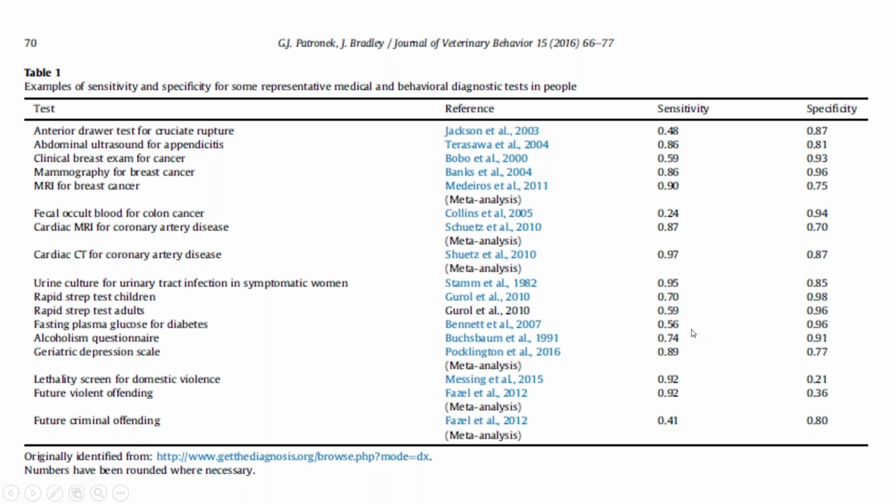Actually, urine cultures are the one that you do best with everything. Coronary CT for coronary artery disease, you do well with both of them. Well, here you have an objective measure. You count the urine colonies or you don't.